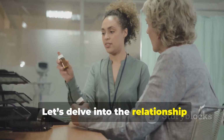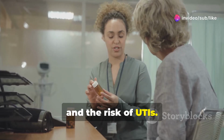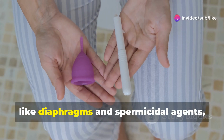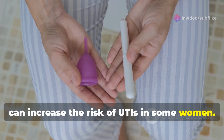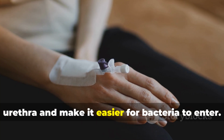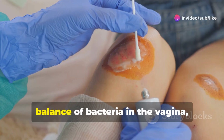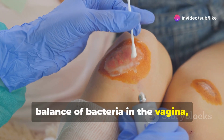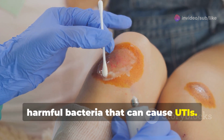Let's delve into the relationship between certain types of contraceptives and the risk of UTIs. Some contraceptives, like diaphragms and spermicidal agents, can increase the risk of UTIs in some women. Diaphragms can sometimes irritate the urethra and make it easier for bacteria to enter. Spermicides can also disrupt the natural balance of bacteria in the vagina, making it more conducive to the growth of harmful bacteria that can cause UTIs.